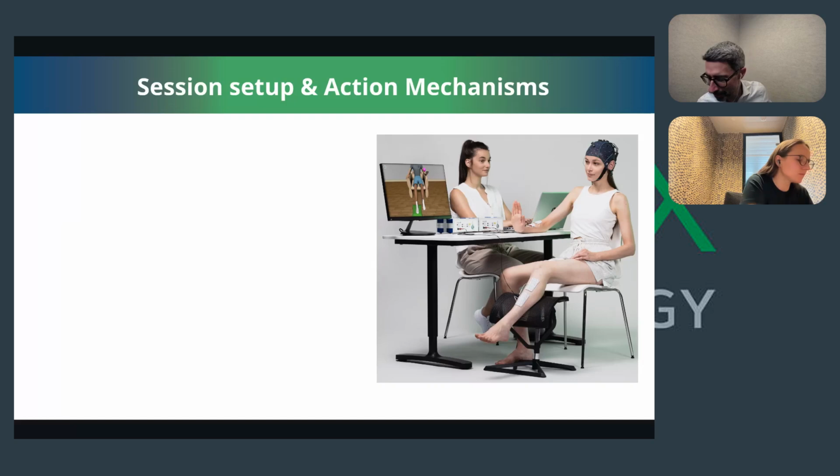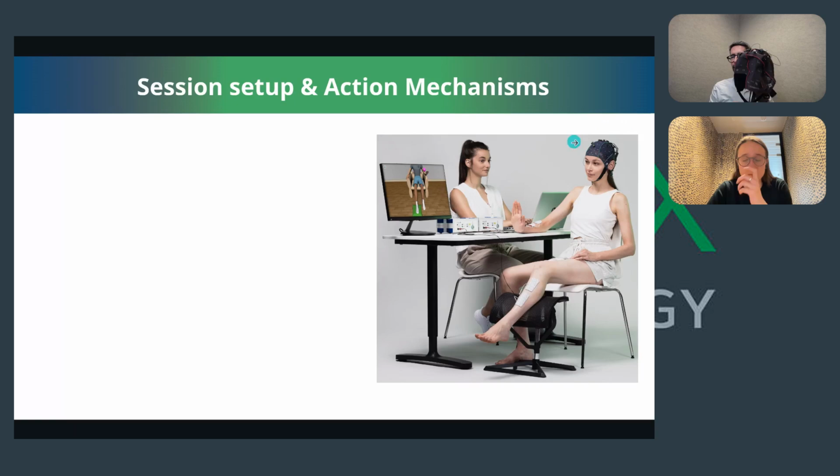So the lady here is already wearing this nice headset, and for those that joined early, have seen me putting it on earlier. So this is basically what we put on people's heads, and it has electrodes all over the place, and then it gets connected to our equipment. So this is one thing. And why do we need that?